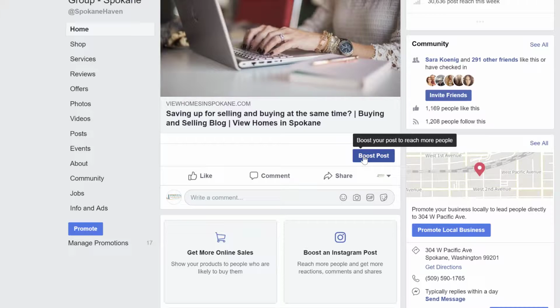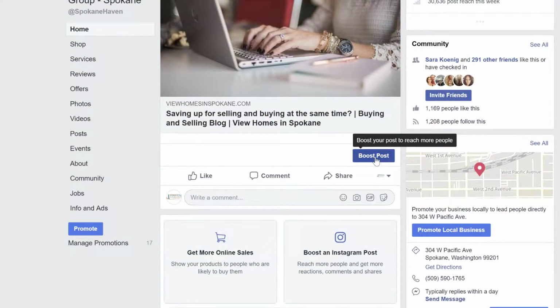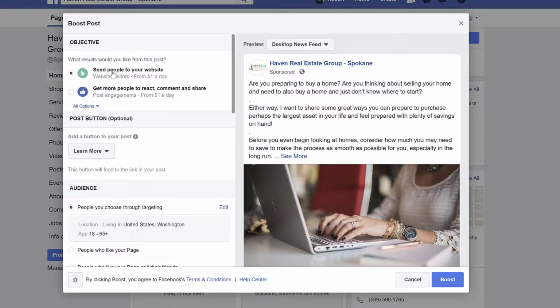And now here's where the magic comes. And this is very, very important. It's incredibly important that you define an audience, whether it be within a couple of zip codes that you're really familiar with, or in my case, I advertise to much of the state of Washington and state of Idaho because we have offices in different locations. But in this case, I'm going to go ahead and hit boost post. And what we want to do is send people to our website, okay?